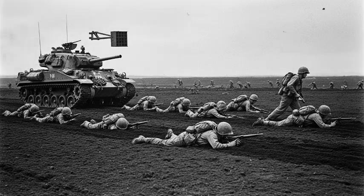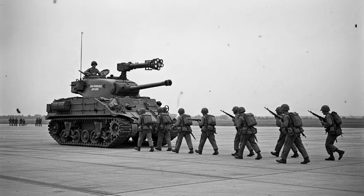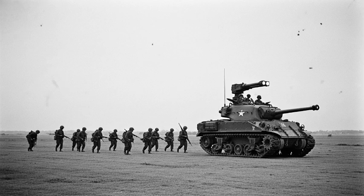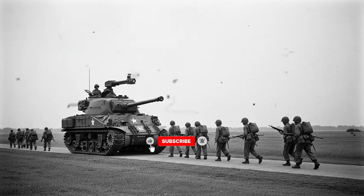The numbers from the first day of flame tank battle were amazing. 47 strong posts wrecked. Marine losses in supported areas down 40% from the day before. 600 yards of land gained in areas that had been stuck for 48 hours. But the most important number was mental. For the first time, large numbers of Japanese soldiers were leaving their posts rather than dying there.